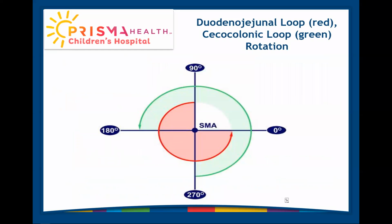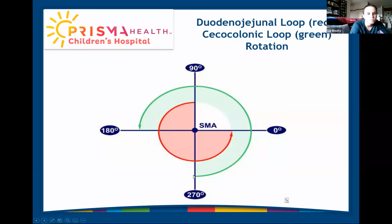Okay, so you see in red and green. The way that I visualize this is your cecum, your cecocolic loop, in green. You start, can everybody see my mouse when I do this? Yes, no, maybe? Yes. Okay, so you start down here and you think of your cecum, and this is your SMA.